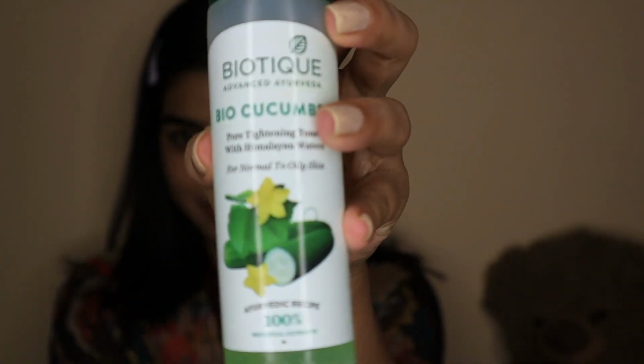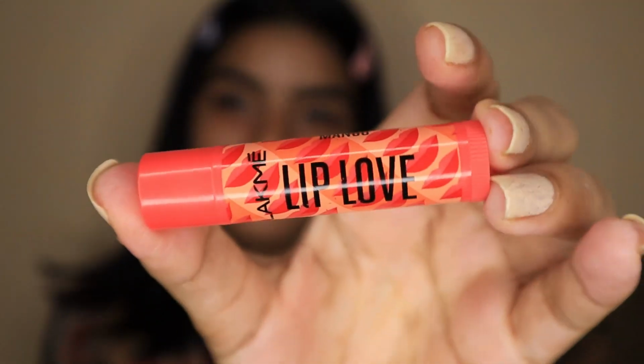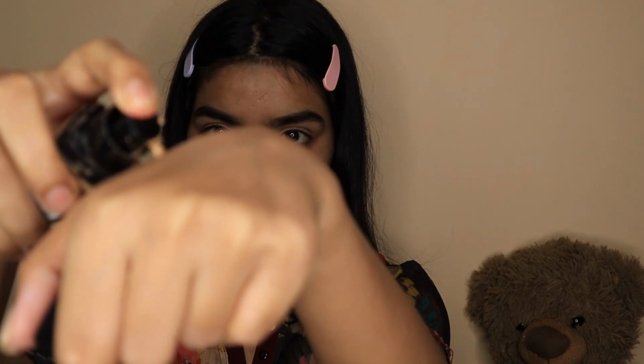So here it is. Start with skin preparation for a better makeup finish using a toner, a moisturizer and a primer. My eyebrows are already done. Do not forget to hydrate your lips. Take a pinch of foundation and apply it on your eyelids evenly using your finger or a brush.